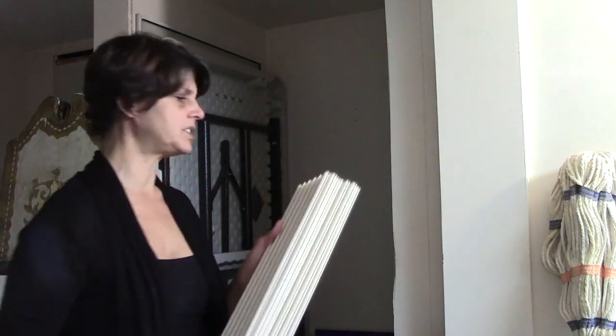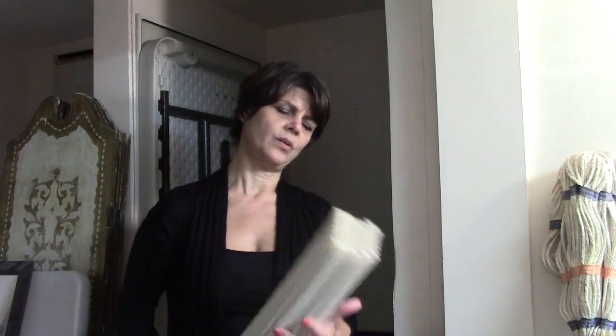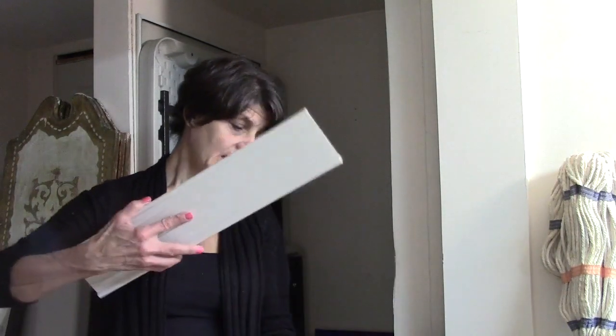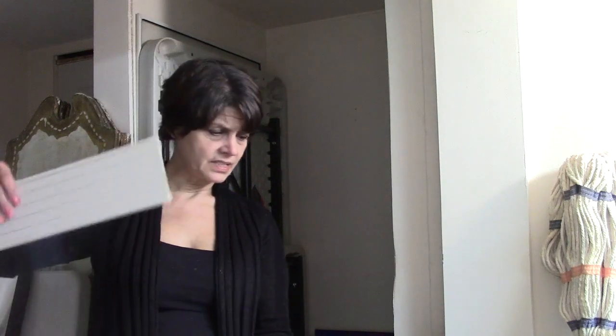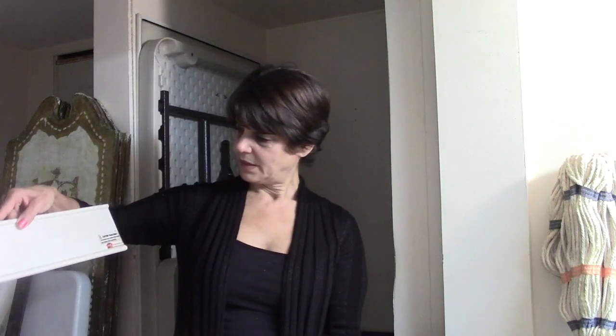These things, I don't know what they are at all. I have no freaking clue what this is. Maybe it could be something that goes around the baseboard, like a plastic baseboard. I don't know, but all right, we'll put these aside too for her to look at.